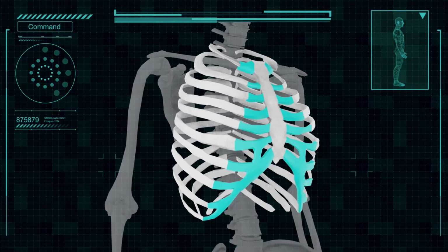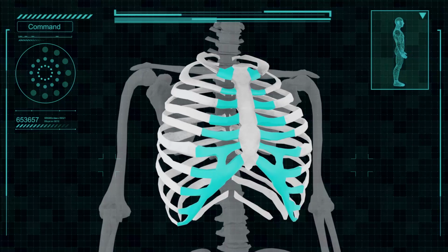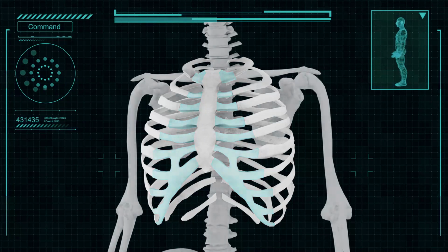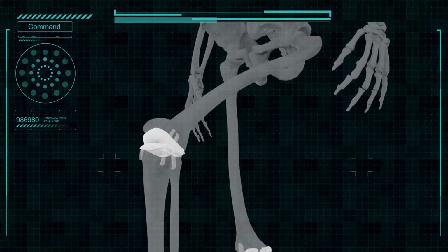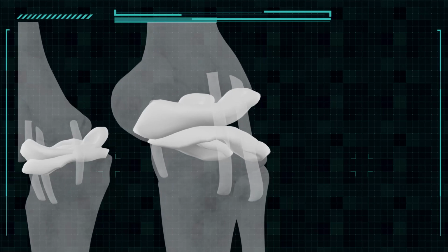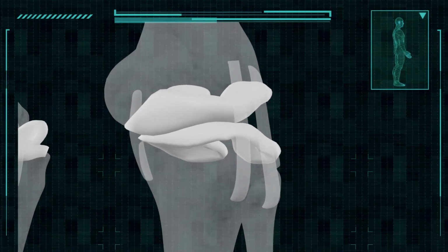Apart from bones, there are some additional parts of the human skeleton. One of them is cartilage. Cartilage is not as hard as the bones and can be bent. It is an elastic tissue that is mostly present between the bones to prevent friction between them during movement and protects the bones by making the end of the bones smooth.